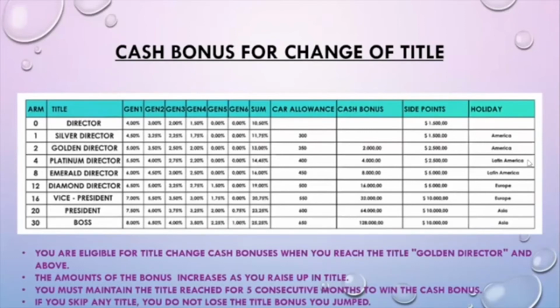And then the last thing we're going to talk about are trips. It's a pretty rich compensation plan, guys. It really is. We have products that are great and they're low cost, and we just have this amazingly rich compensation plan.